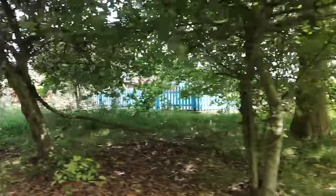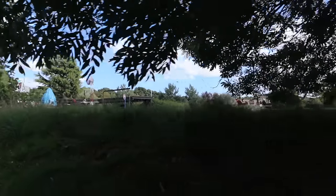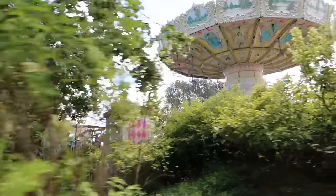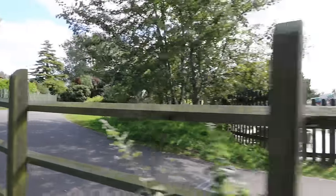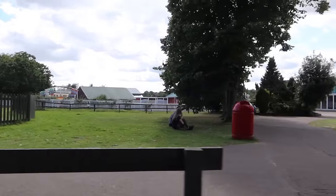Small little plane ride over there. Nice breeze on here, it's really warm today. There's the wave swinger. It's just got one station, this one, so you queue up there. It's not really a transport ride. It takes you for a nice scenic view around the park, whereas the other train is actually transport around.